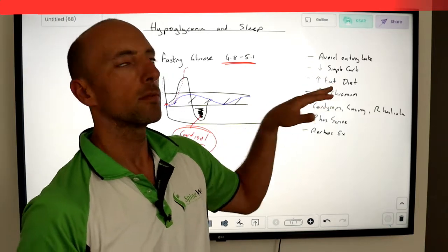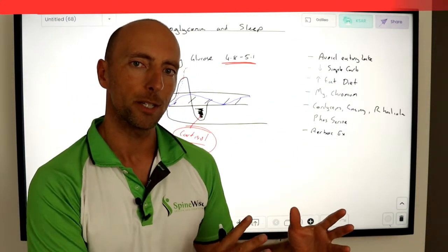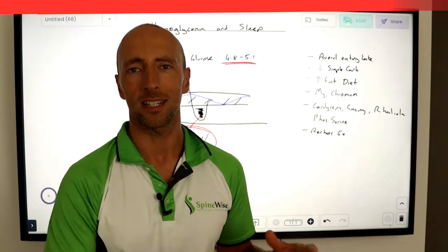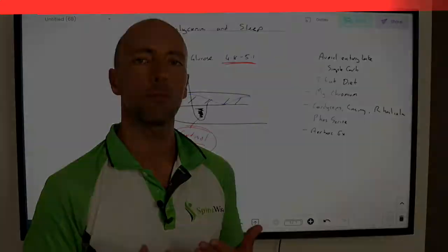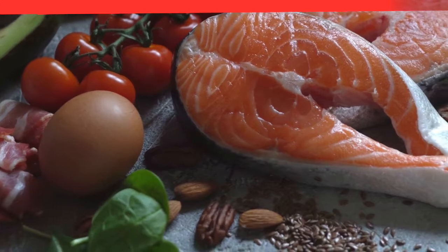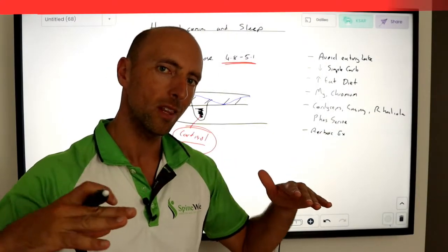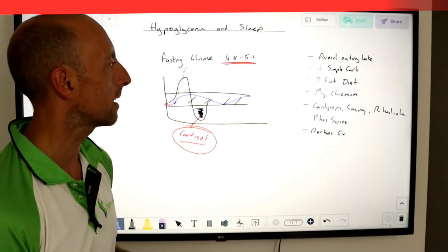The next one is to shift more towards a fat-orientated diet rather than a carbohydrate-orientated diet. Doesn't mean you need to go keto, but we need to go more towards a high-fat diet to help stop these peaks and troughs that occur with excessive carbohydrate intake. It just helps control it. It'll also help reduce inflammation and things like that.